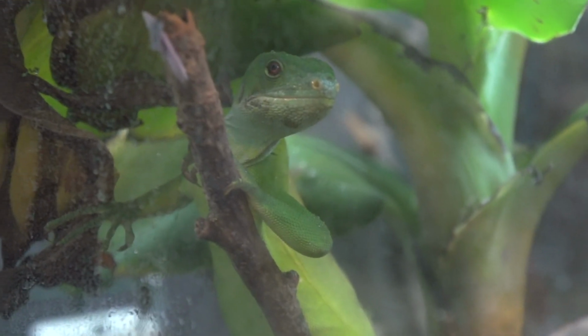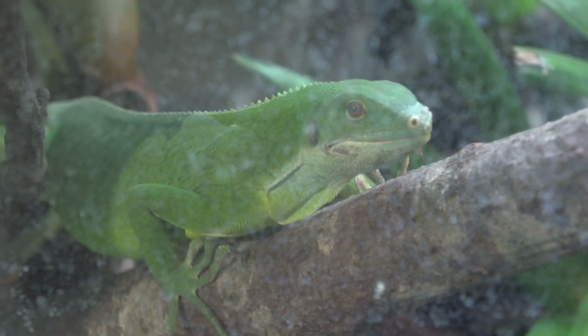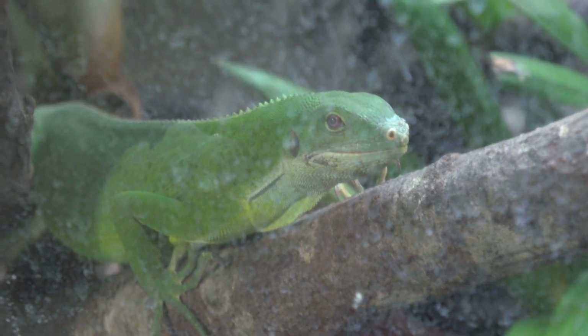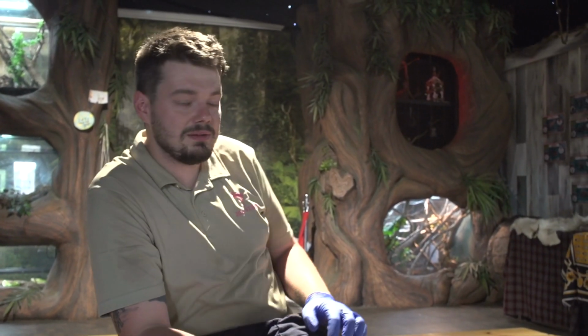So we're just in our education classroom here at Flamingo Land. This is where we have been quarantining our female Lau Banded Iguana. She's just there, just behind me in the vivarium. I don't know if you can see her hiding between the plants. As I say, that's where she's been for the last month or so, and she's getting ready to move across to the Reptile River enclosure.